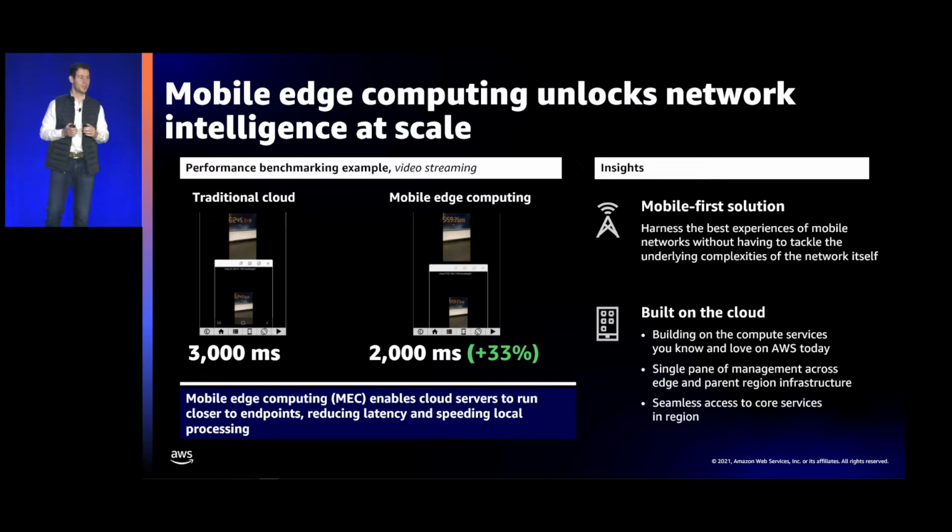So what I'm not going to do is take 5G and mobile edge computing and then race it against 4G in the parent region. I want to be more intellectually honest with myself. I want to say, you know what? Let's use 5G ultra-wideband, the fastest network, and then race the parent region against AWS Wavelength to isolate the benefit of the compute itself. What you're seeing here is a basic video streaming application.